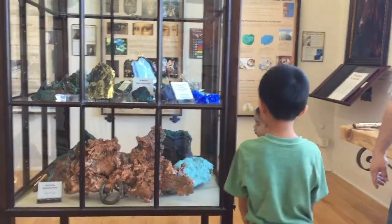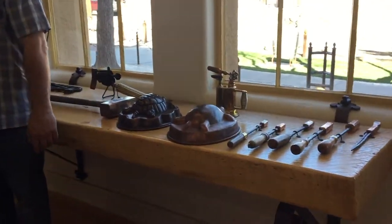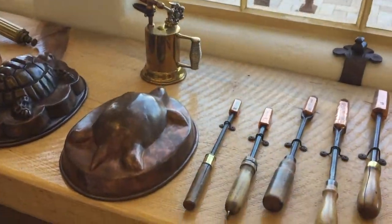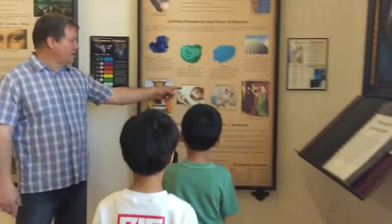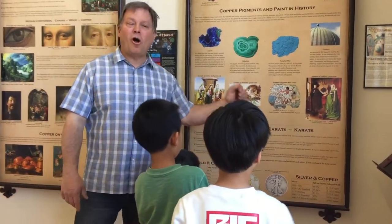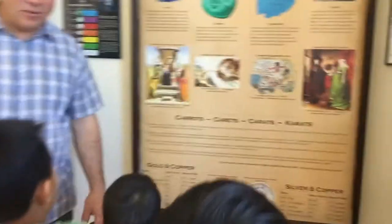Check out those rocks there that are blue. Even the rock called turquoise is blue because of copper. And up here we talk more about painting on copper. All these famous paintings you see here, all of them have copper. Even gold has copper in it.